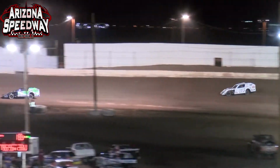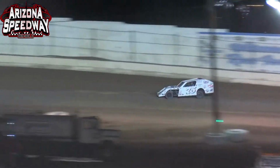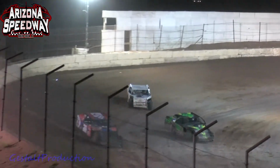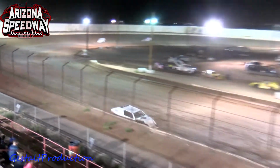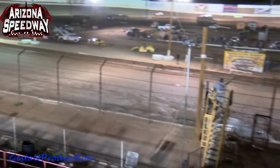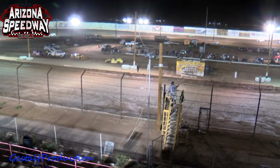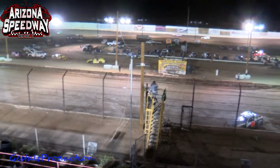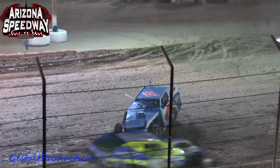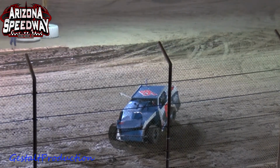One final time around for the driver of the 75 JR. Chaz Baca looking for his 2nd win of the season. He will get it here tonight at Arizona Speedway. And Josh Kane comes home in 2nd over Zach Madrid, who rounds out your podium. One car hard in the wall down the front straightaway. The 85H of Lauren Hovland crushes the wall off of turn number 4.